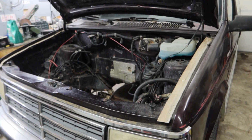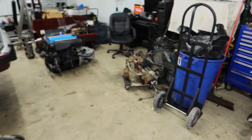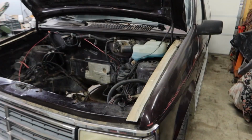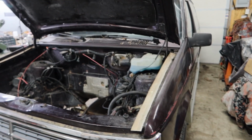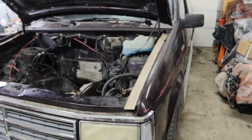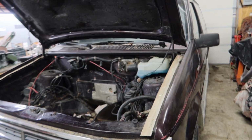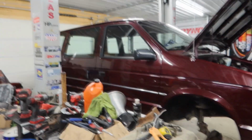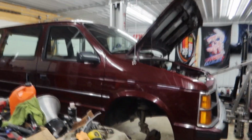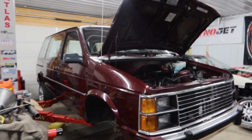So we had to purchase this van for some parts to complete the swap, because the shifter for this style van and the shifter for this style van is much different. The A568 uses a different style shifter, a different style transmission mount, and a few little odds and ends. So we're using this as basically a donor. We might make it into a project later, but for now, it's our donor van and storage for the parts that we're pulling out of this until we get this thing done. So now that you know about this van and this van, let's talk about the actual build.